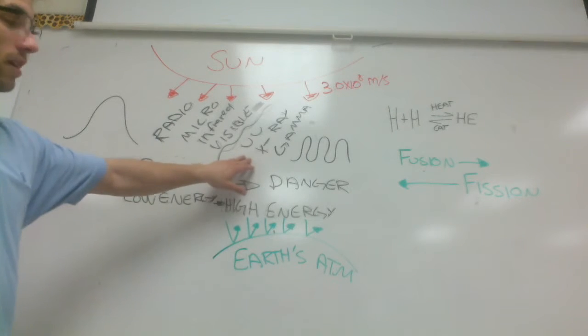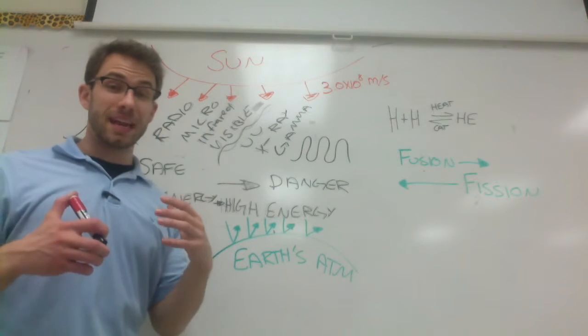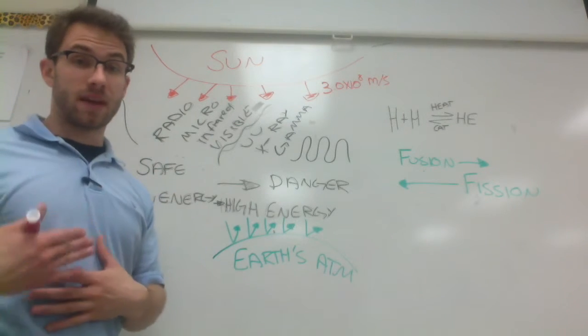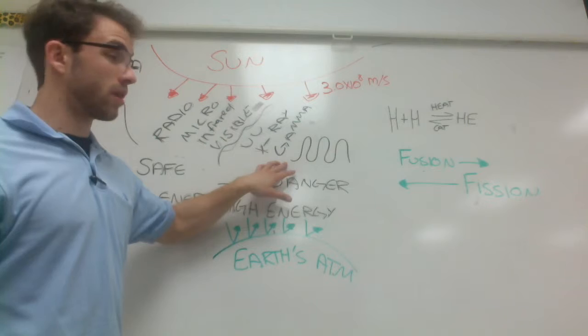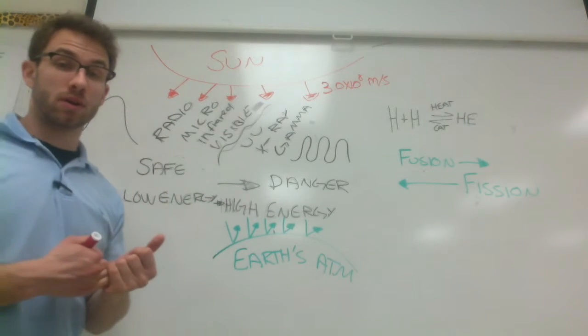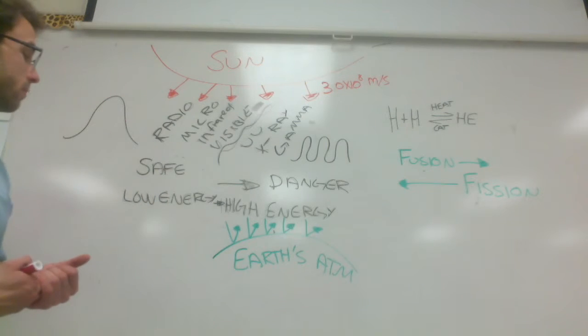We all know that UV rays are something that cause damage to us from the sun. But we also know that X-rays can damage us. That's why we wear lead vests to protect us. And that gamma rays are radioactive and can cause things like cancer, burns, and some other things as well.